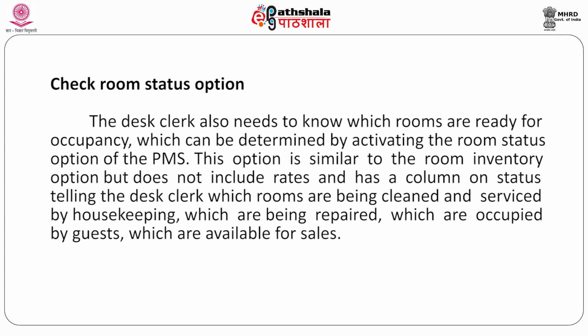Next we will go on to see step 3, which is checking the room status option. The desk clerk also needs to know which rooms are ready for occupancy, which can be determined by activating the room status option of this software PMS. This option is similar to the room inventory option but does not include rates and has a column on status telling the desk clerk which rooms are being cleaned and serviced by the housekeeping staff, which are being repaired, which are already occupied by guests, and which are available for sale. All these details can be seen from this step 3.